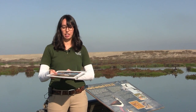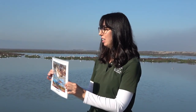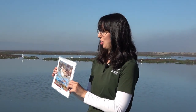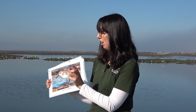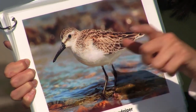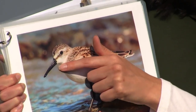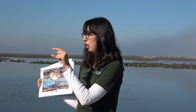One bird that we see a lot here is our western sandpiper. You can see here, even though this picture is zoomed in, this bird is really small, only a couple of inches long. They have shorter legs. They still have that skinny pointy beak to probe into the mud, but it's shorter. So not only do they stay more on the edges of the marsh, they also only probe into the marsh on that very surface level, whereas our black-necked stilts can probe down to deeper depths.